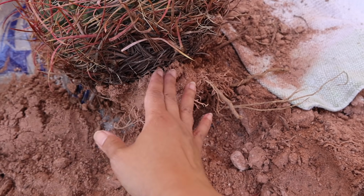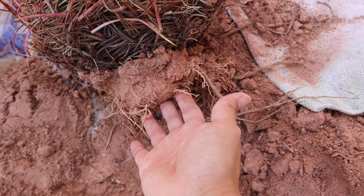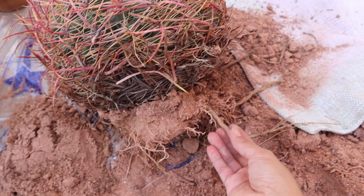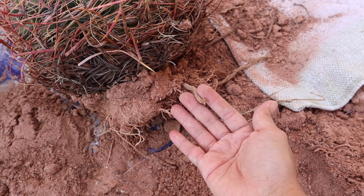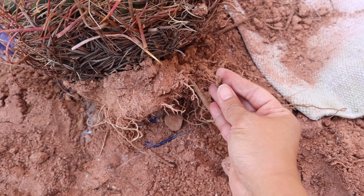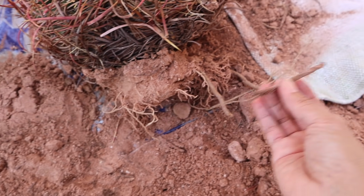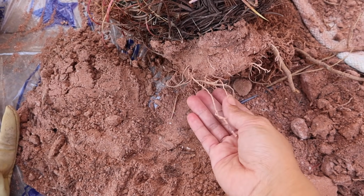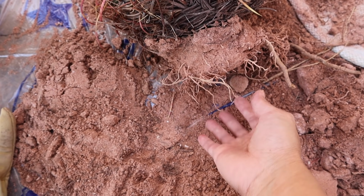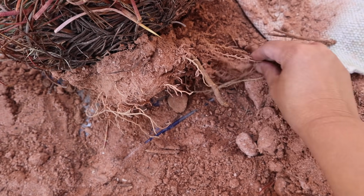Examining the roots closer, I can see that this cactus doesn't have much roots left on it. It does have some of these big roots, but they are, see, broken. So it must have been from when they were dug out from the ground. So the big roots are broken. Some of them actually fell off. But I can see that there are some fine roots, young roots that are starting to sprout from here, from the middle. So these are young roots.